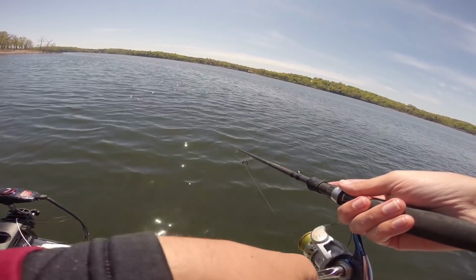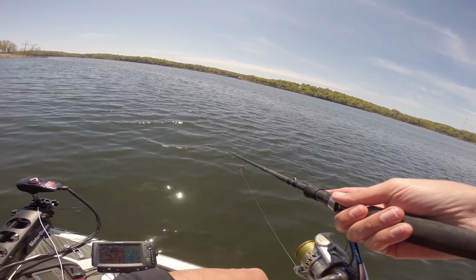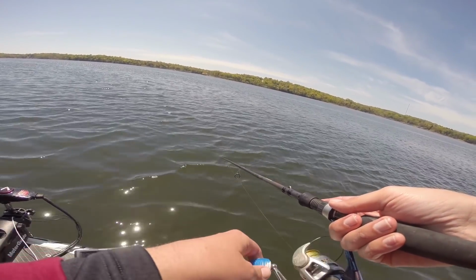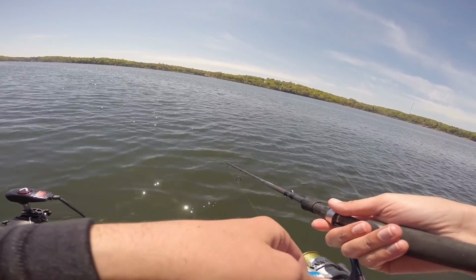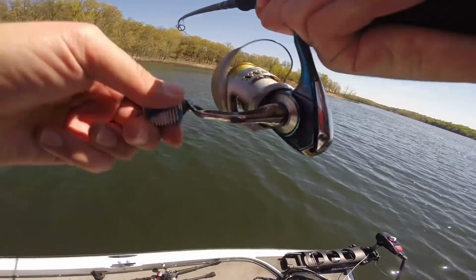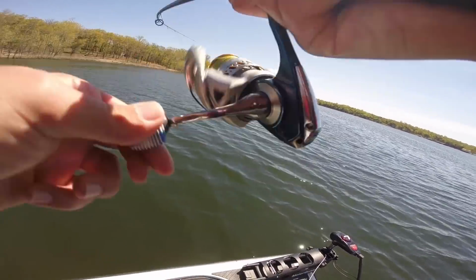Then after I reel it quickly for 5 or 6 turns of the reel handle, I'll start slowing down my retrieve. And I'm basically going to be moving my reel around 1 rotation every second or 2. So a very, very slow retrieve. If you reel this bait too quickly, it's going to rise up into the water column and you're not going to keep that bait down at the level of those fish.